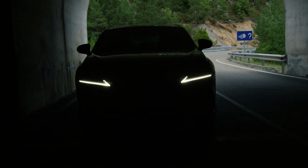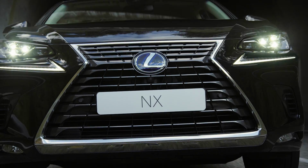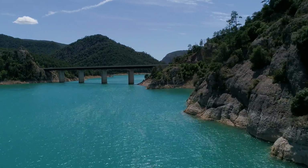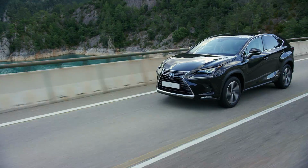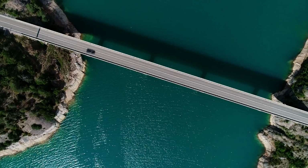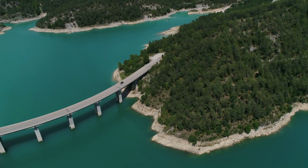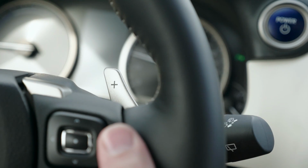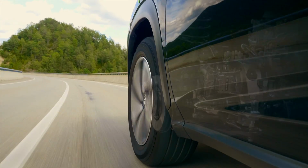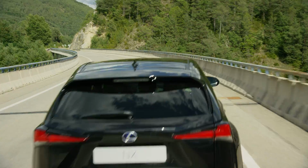The NX is smooth and refined to drive, thanks to a sophisticated chassis, suspension, and steering. Reassuringly stable at speed. The NX corners like a sedan, with excellent road handling. Adaptive variable suspension independently controls the damping force on all four wheels for a more comfortable ride and improved handling stability.